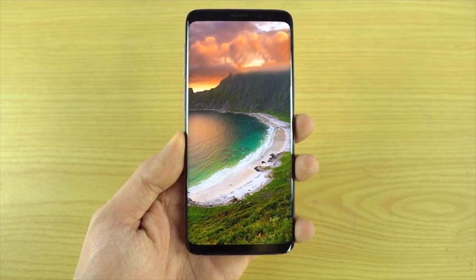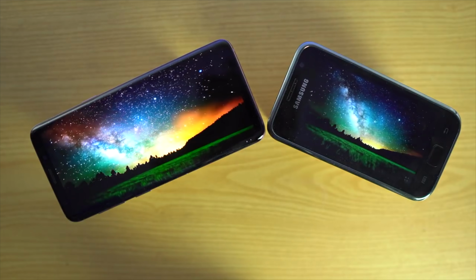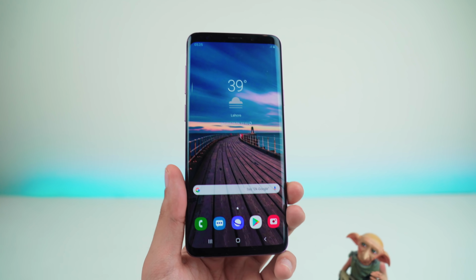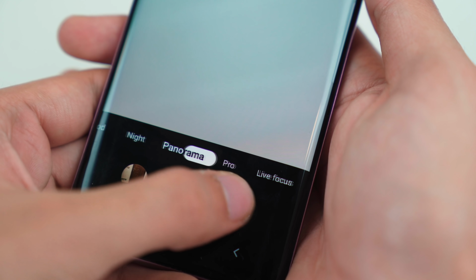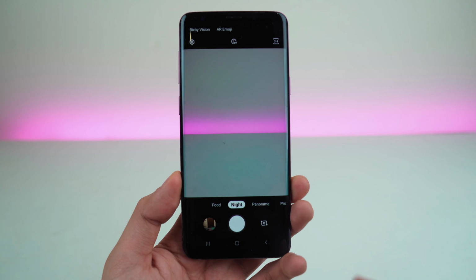The phone that originally came out with a near $1,000 price can now be purchased for around $300 price range, which is absolutely crazy for a smartphone of this caliber. With the recent software updates and enhancements, Samsung has made this phone an even greater value for money.